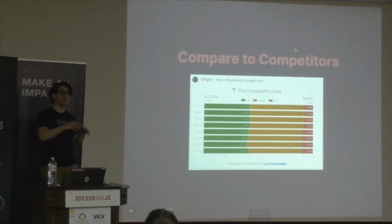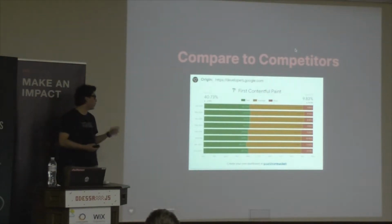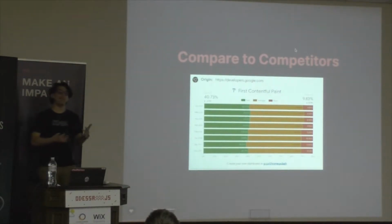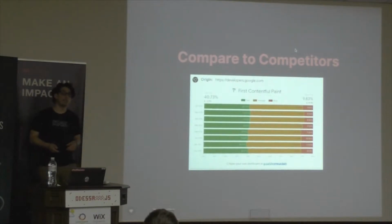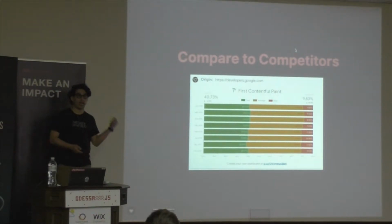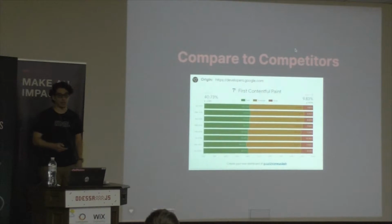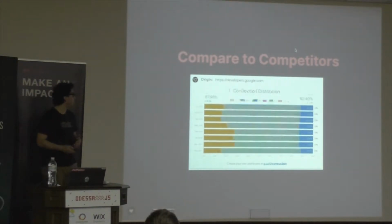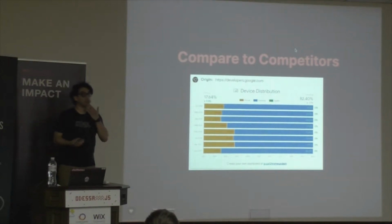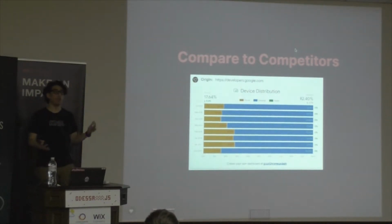And now that you know those metrics, now you know where you stand, you can start comparing yourself to competitors. Using the Google Chrome UX dashboard, you can get the same metrics on any other websites. You can get first contentful paint, and I believe a couple of months ago first input delay was recently added, so you can get that as well. You can get their connection distribution, 4G versus 3G, and also device distribution, desktop versus mobile.